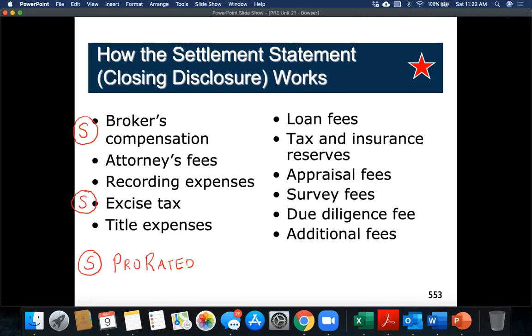Last closing that I had, I paid it all. I paid the excise tax. I paid everything that was prorated. It was a way, because when you're negotiating, they wanted a higher price. I didn't want the higher price because I didn't think that it would appraise for that price. So we negotiated the price down by those amounts. They got the same amount of money. I got things to appraise properly, which helped me with my loan. So there's always exceptions. In fact, every single thing that we've ever said could be, it depends. But these are the standards, and this is the way it'll be on the test.